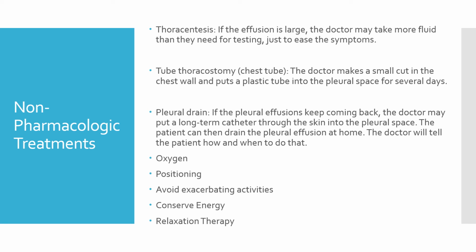several days. Pleural drain. If the pleural effusion keeps coming back, the doctor may put a long-term catheter through the skin into the pleural space. The patient can then drain the pleural effusion at home. The doctor will tell the patient how and when to do that. Oxygen therapy, positioning, avoiding exacerbating activities, conserving energy, and relaxation therapy.